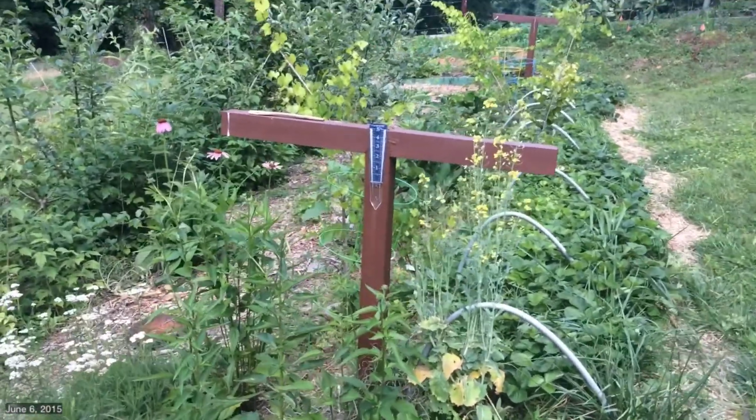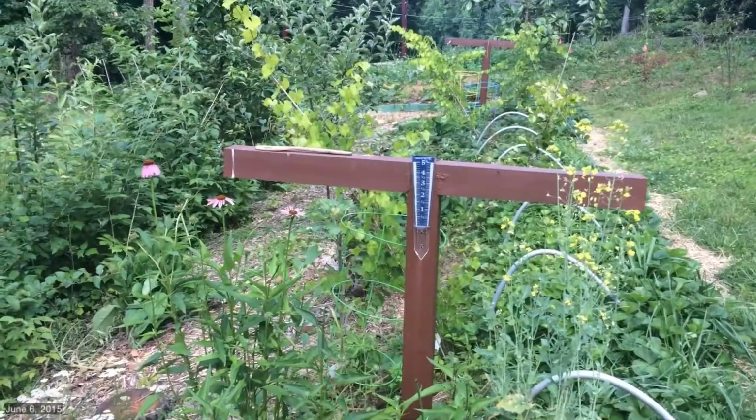Okay, here we are for my somewhat weekly walkthrough of the Spur and the Purlieu. Here we are at the Spur.